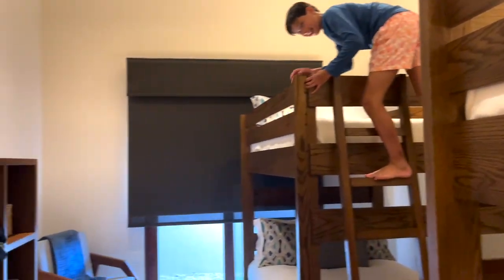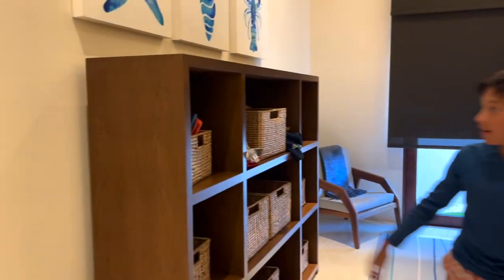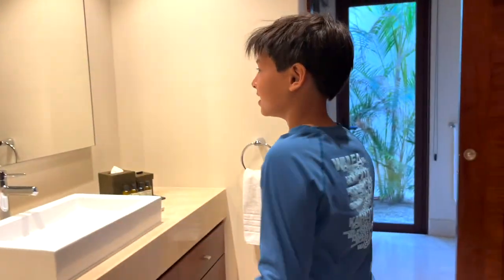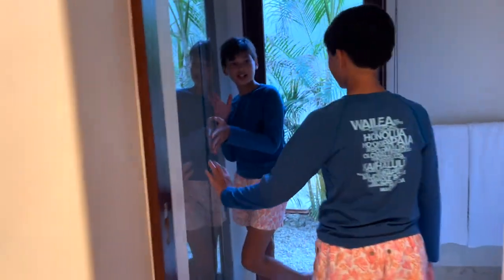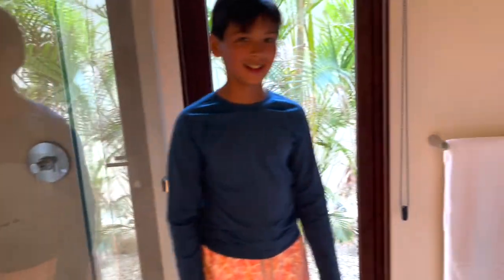I'm gonna fall. No, don't fall. So there's a little storage area right there. Cubbies. This reminds me of preschool. Another mirror, glorious mirror. And then a shower and a toilet. Oh my gosh. Stop!